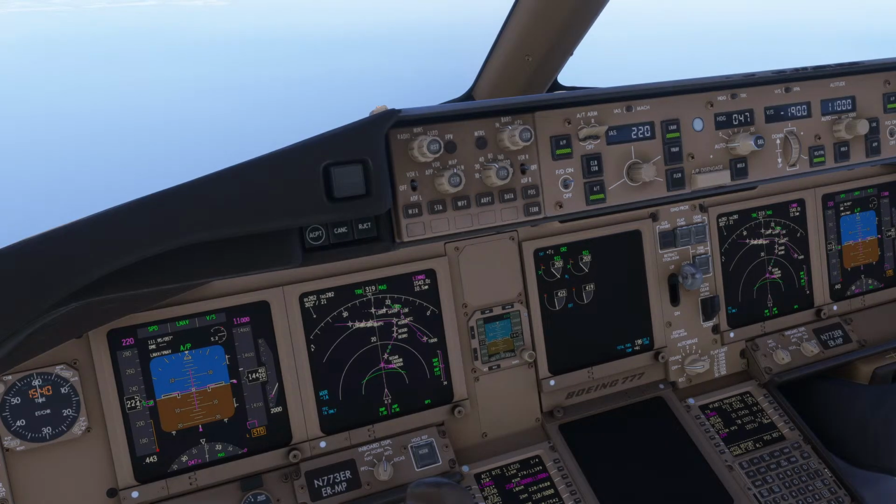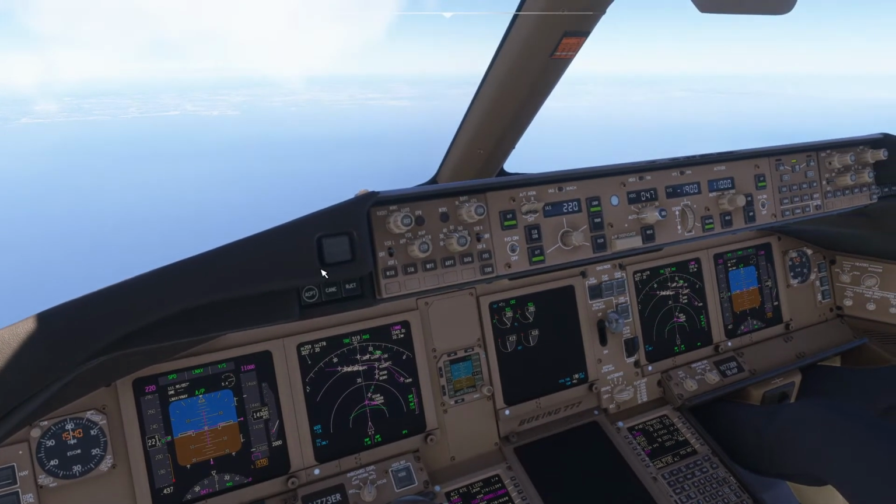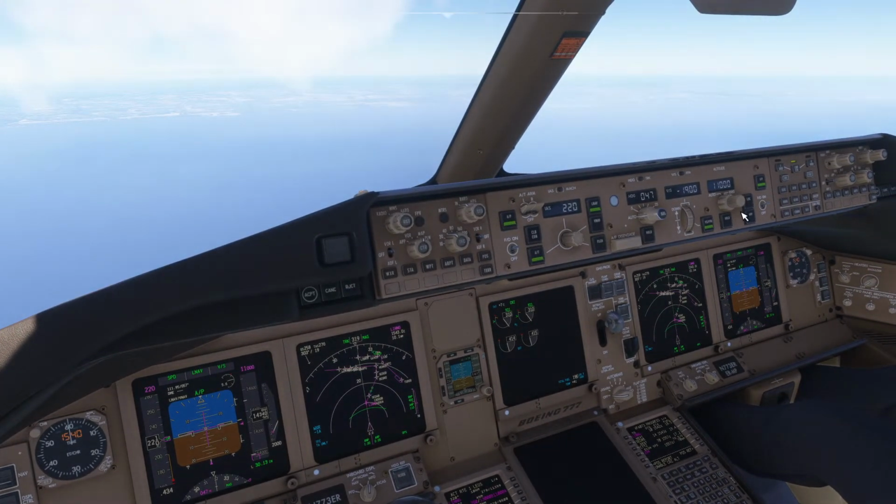So coming down towards 10,000 feet. So we're inside 18,000 feet. We should have come off the standard.